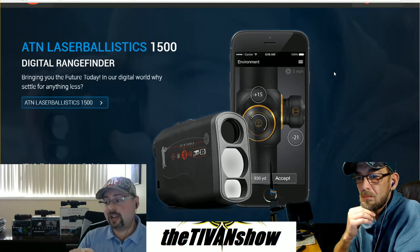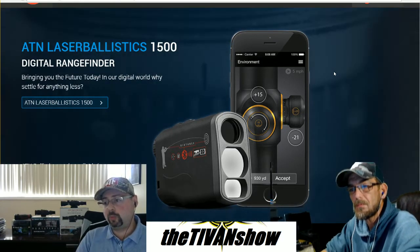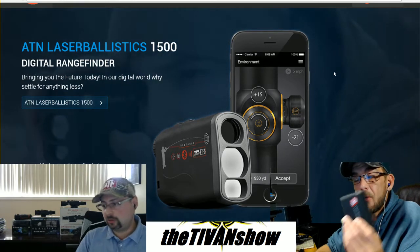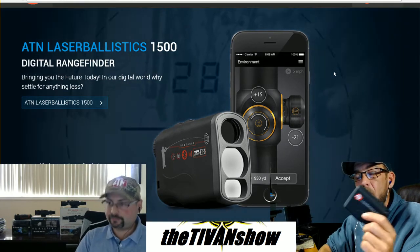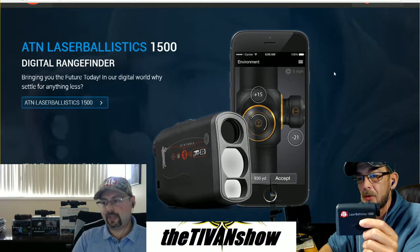So it'll tell you exactly how many turret clicks you need to do for elevation and windage to hit your point of impact, basically. So it's good with your product or without. This is a universal product for everybody to use.